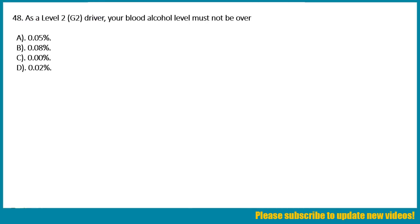Question 48. As a level 2, G2, driver, your blood alcohol level must not be over: A. 0.05%. B. 0.08%. C. 0.00%. D. 0.02%. Question 48. Answer C. 0.00%.